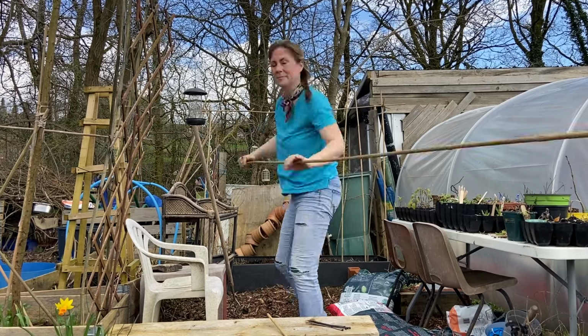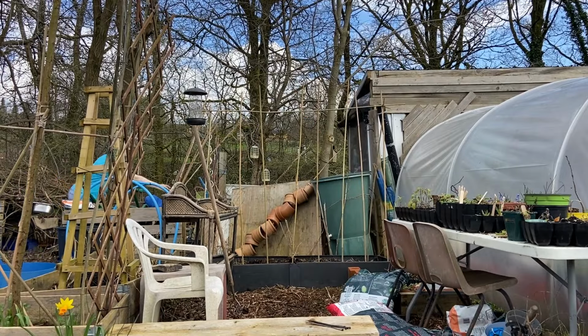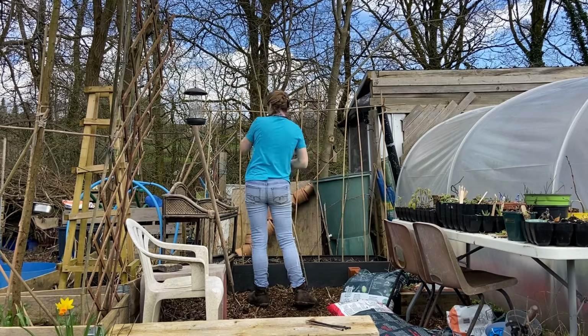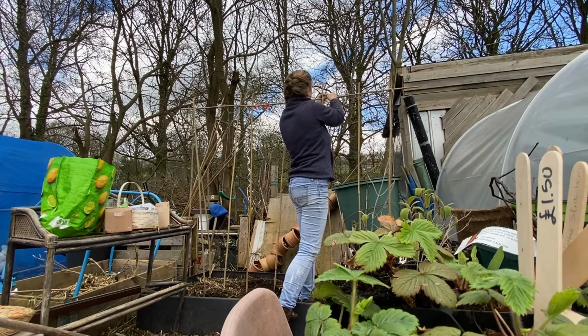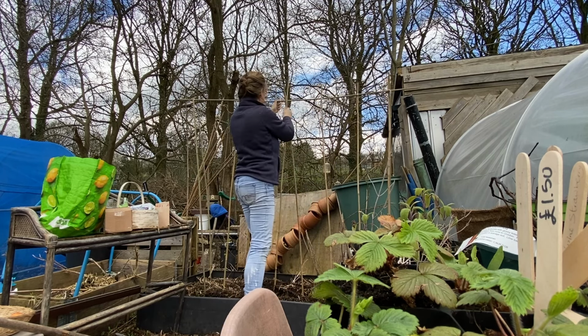And hopefully will also produce loads of beans, because we love those and they store really well in the freezer, so I want to grow as many as I can this year. I'm growing a mixture of colours as well. I've got purple beans, green beans, yellow beans, so hopefully it'll be really pretty.